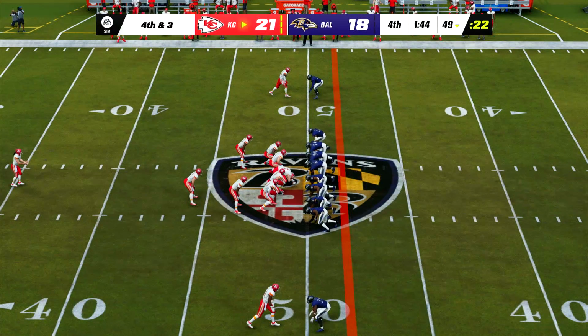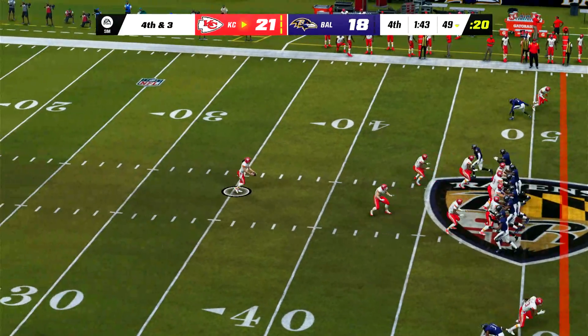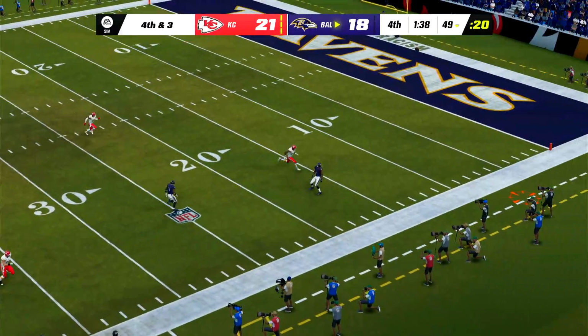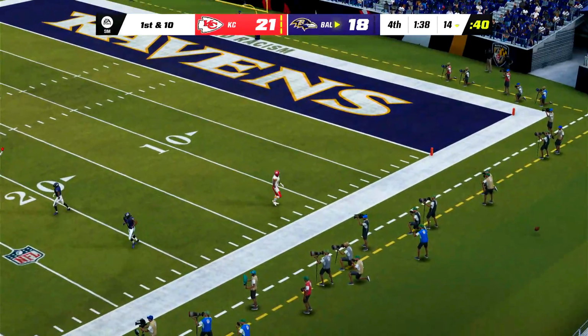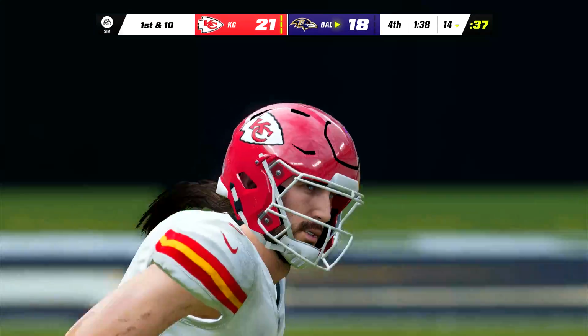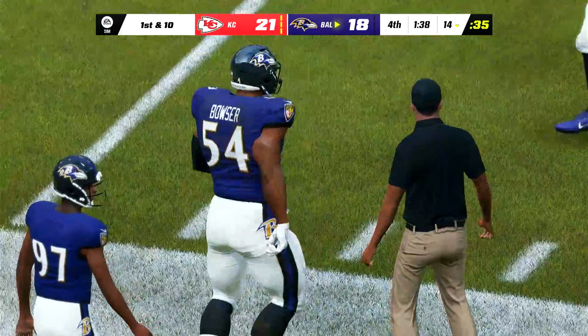Here's the Chiefs punter now, as he's on to punt for the first time this afternoon. And he gets it away, a directional kick going toward the sideline. And they won't risk defending a return here. That one's out of bounds, and it'll be spotted at the 14-yard line.